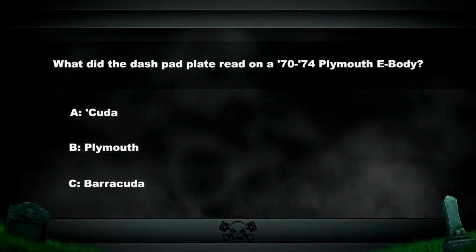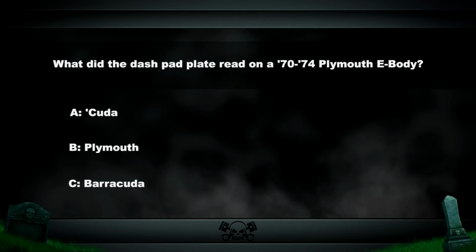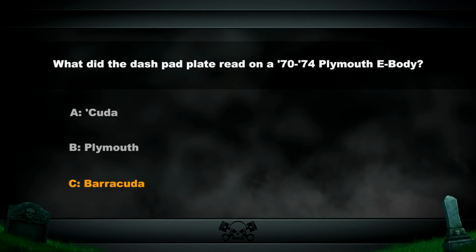So what did the nameplate call out on the dash pad of the Plymouth E-body? The answer is Barracuda. Whether you had a Cuda, a Barracuda, a convertible, a Hemi, a six-cylinder, any of them on the planet, your nameplate would have called out Barracuda.